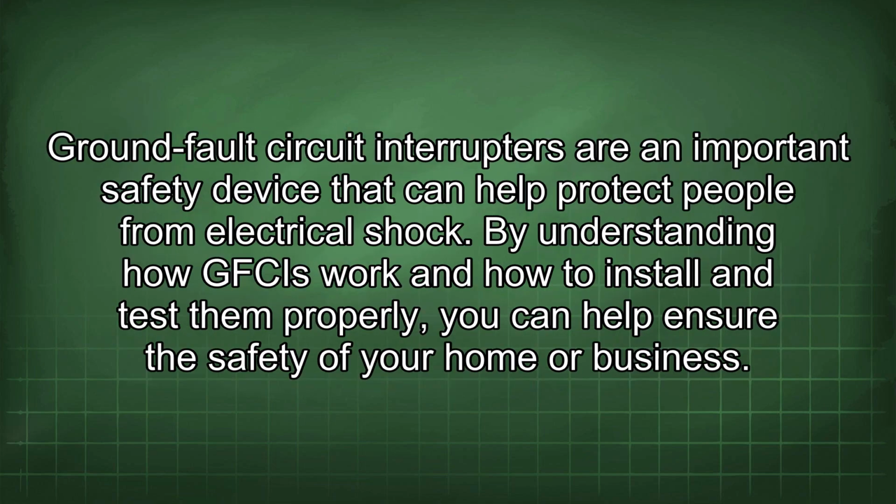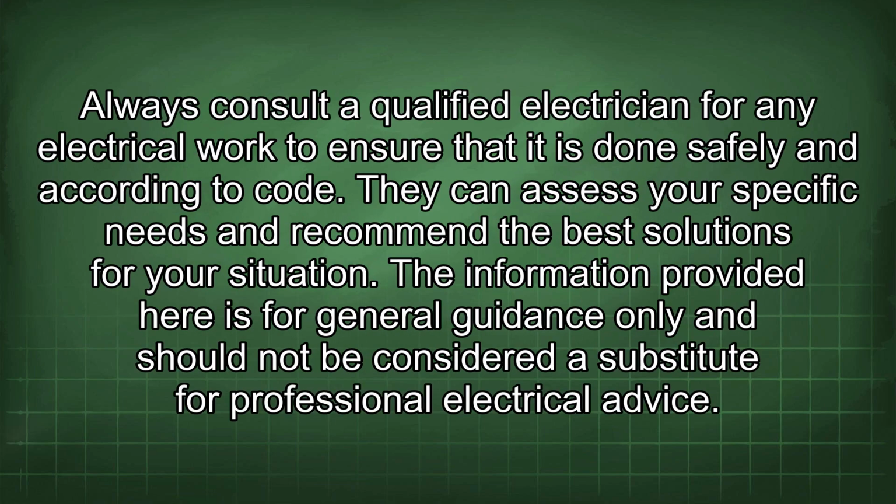hazards. Ground fault circuit interrupters are an important safety device that can help protect people from electrical shock. By understanding how GFCIs work and how to install and test them properly, you can help ensure the safety of your home or business. Always consult a qualified electrician for any electrical work to ensure that it is done safely and according to code. They can assess your specific needs and recommend the best solutions for your situation. The information provided here is for general guidance only and should not be considered a substitute for professional electrical advice.